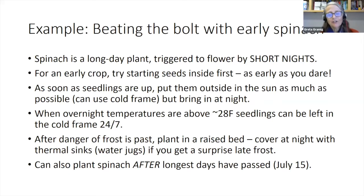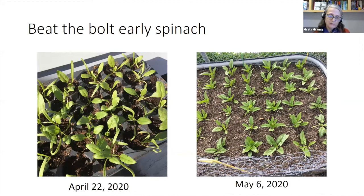Another technique that you could use is to just plant the spinach after the long days have passed, July 15th. That works too. Here's some pictures of my spinach from last year. You can see on April 22nd, I had a pretty nice flat of spinach seedlings. This is what they looked like when I transplanted them out into my raised bed. And then on May 6th, that's what they looked like in the raised bed. And by Memorial Day, I had more spinach than I knew what to do with.